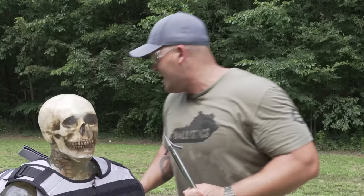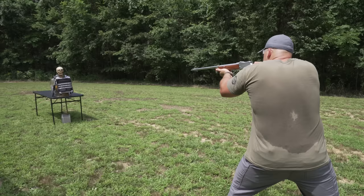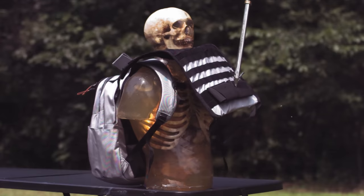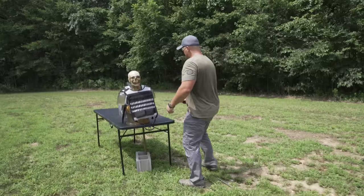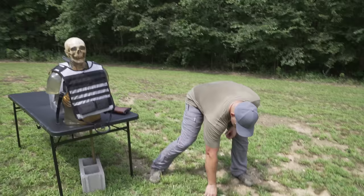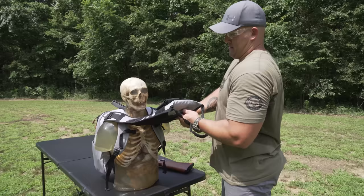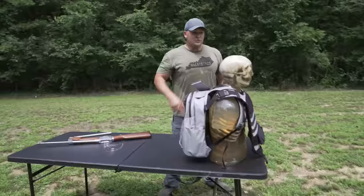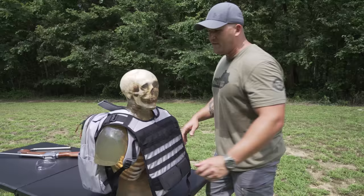I'm gonna take another shot. Ow! I'm actually a little surprised. I figured, oh man, I done jacked up my harpoon. Oh, so I'm pretty sure it hit right here. It's extremely dented. So this front plate is pretty worn out now. So I'm gonna flip Mr. Zombie here around.